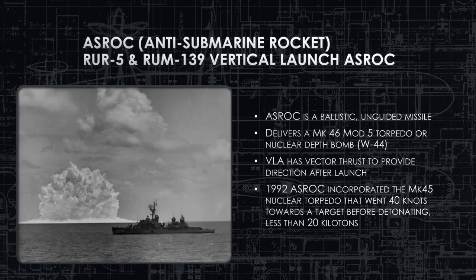A lot of people don't know this. It's a ballistic missile. Unguided missile. Doesn't go very far. It's not intercontinental ballistic, but it means that it just has a parabolic course. And so you fire it in a direction, it's unguided. Once you fire it, it's just down to the laws of physics in that rocket motor, and it's going on a journey. And it's going to land somewhere and deliver one of two packages. It's going to deliver a Mark 46 Mod 5 torpedo, or a W-44 nuclear bomb.